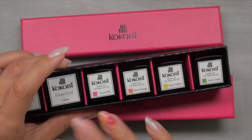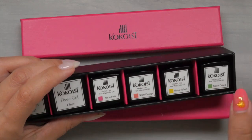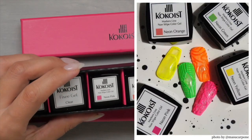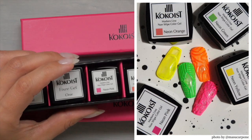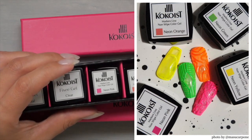And then we have 4 neon marker line colors. The marker lines of gel is basically like a race gel. Okay, so it's got some thickness to it, not fully 3D, but something like that.